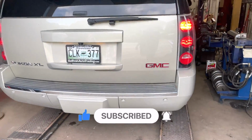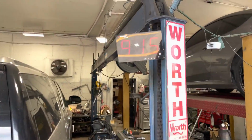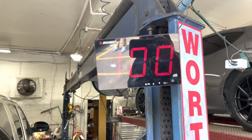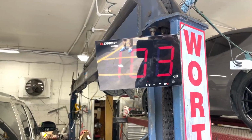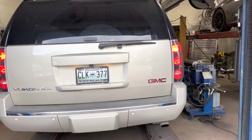Remember, guys, it's got the resonator on it too. There's sound decibels, right at 104. You like it or you want it louder?